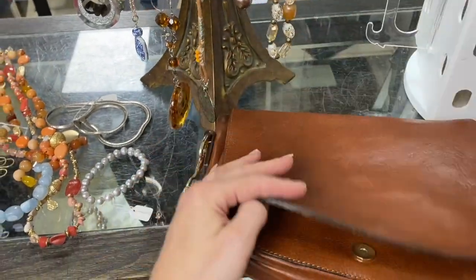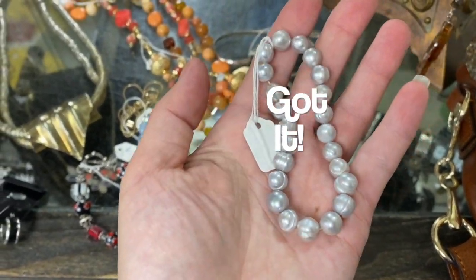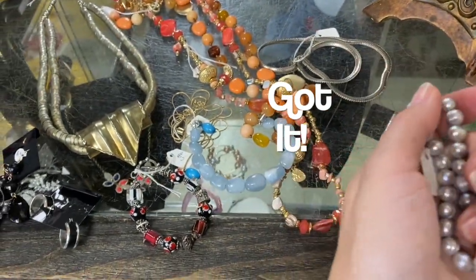That's a tell for quality. All right. These are a yes. These are good pearls that you can wear or use. It's just on a stretchy thing.